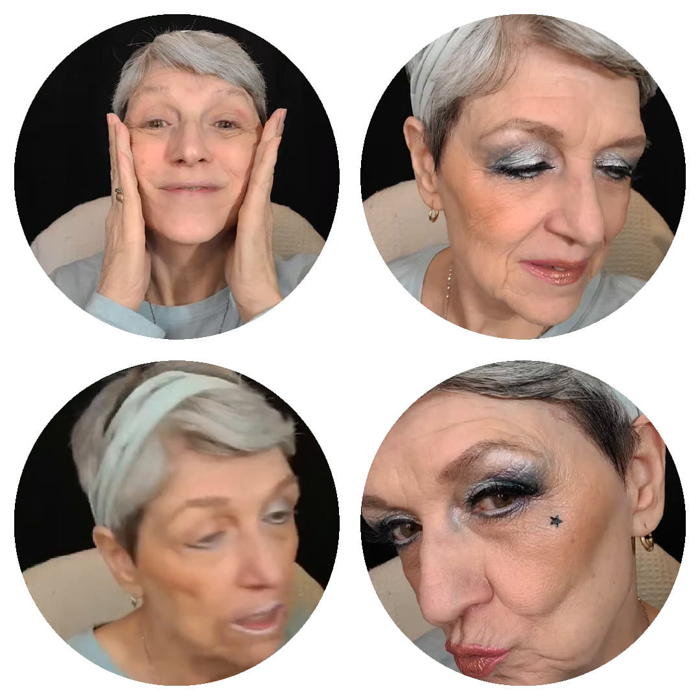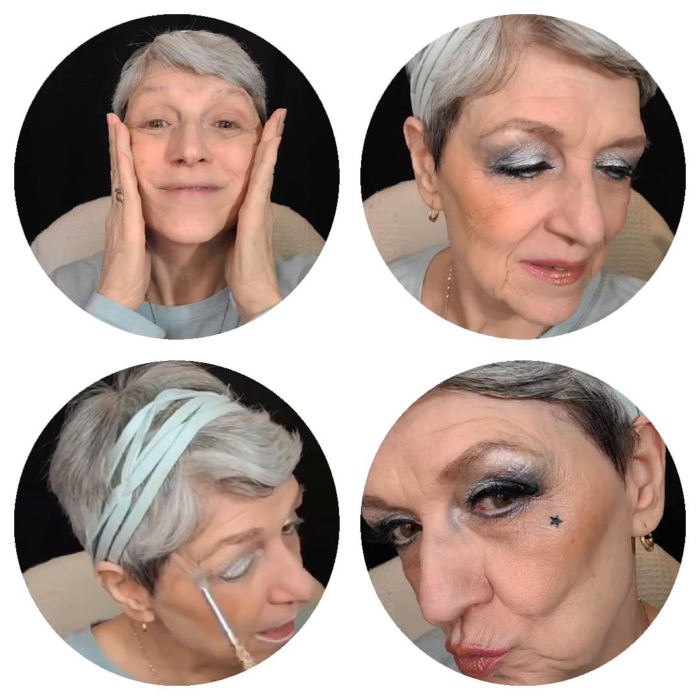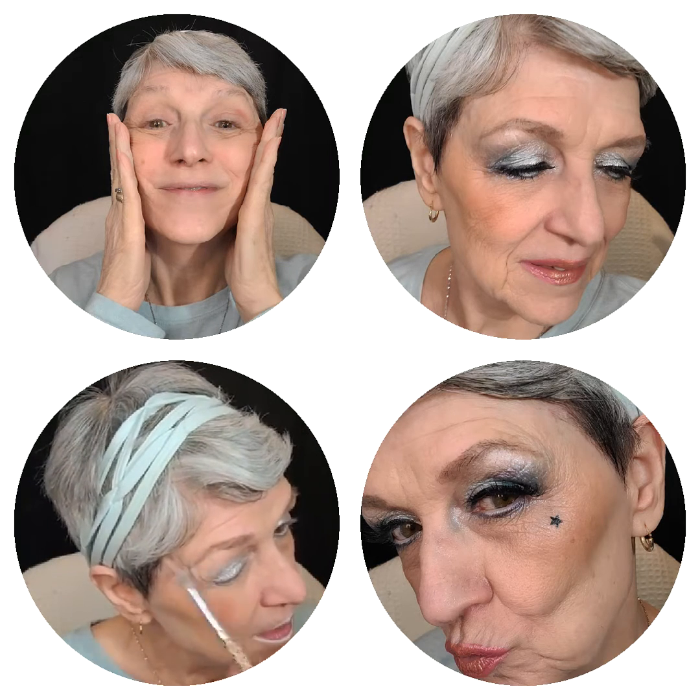Pigmented. I love it when my shadows are pigmented because that makes me feel like I'm getting my money's worth. If I get shadows that don't work, good Lord, you just can't get anything on there. It drives me crazy. I feel cheated when that happens. This silver would be really cool for a smoky eye, but that's not going to be my emphasis today. I want the blue to shine.